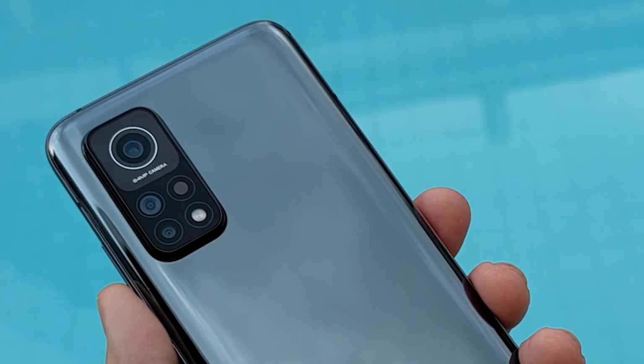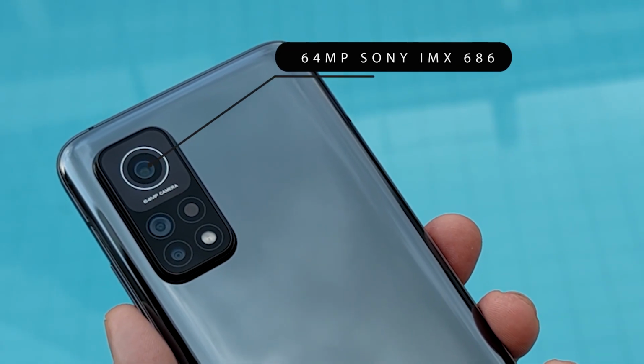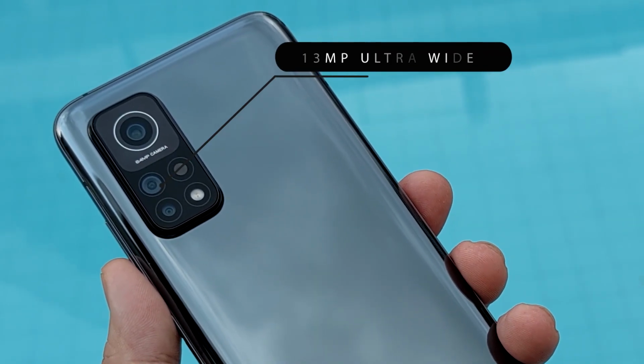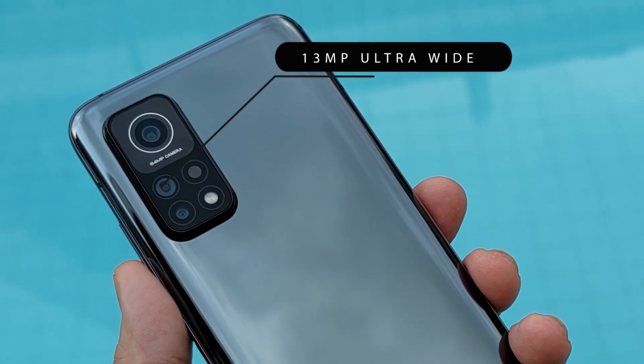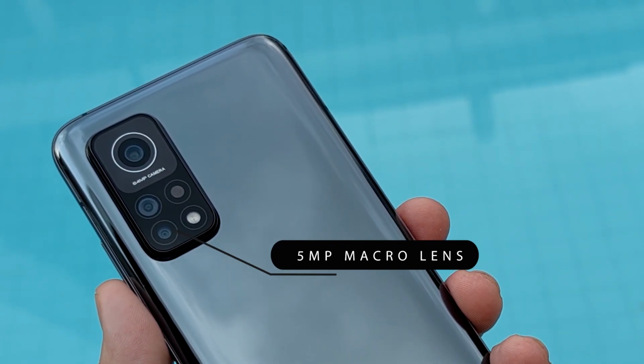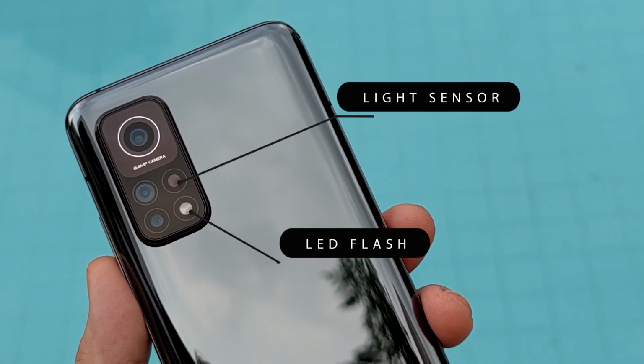The Mi 10T has a 64MP triple camera which sports a Sony IMX686 sensor. And definitely when you're saying it's a Sony, I am expecting that the shots are really clear, really crisp. Together with it, it has a 13MP ultra-wide sensor plus the 5MP macro lens. I wish that there was some telephoto lens on this one. They could have gotten away with the macro lens, and yeah, I used the zoom function more than the macro lens. And together with it, it has a light sensor as well as a LED flash.